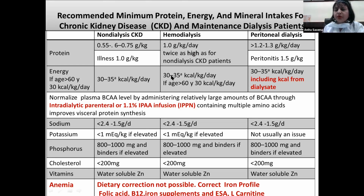And in patients who are on peritoneal dialysis, you give them 1.2 to 1.3 grams per kg body weight per day. But the update says 1.2 grams per kg body weight per day of protein for these patients. And if the patient has peritonitis, you have to increase protein intake to 1.5 grams per kg body weight per day. Normalize plasma branched-chain amino acid levels by administering relatively large amounts of branched-chain amino acids through intradialytic parenteral nutrition, or by 1.1% intraperitoneal amino acid infusion in case of PD patients, which contains multiple amino acids and improves visceral protein synthesis. Sodium, potassium, everything is the same.